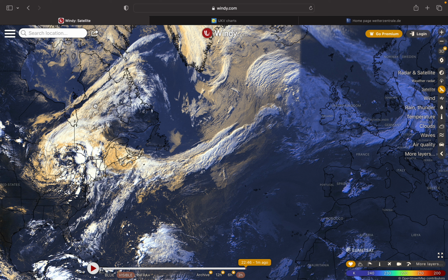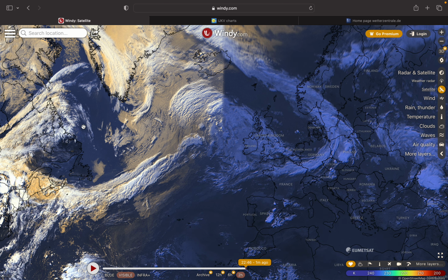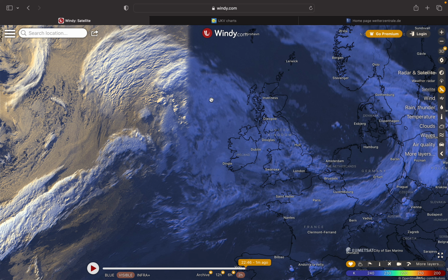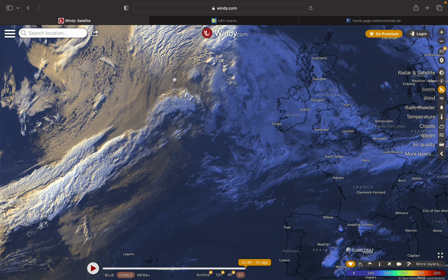Just today, we're going through our usual sequence of the satellite imagery, the 5-day forecast, and the models on weather.de. So starting with our satellite from wind.com, we can see that we've got a warm front across Ireland now, pushing in from the Atlantic, with Ireland and the UK covered by its high base clouds.